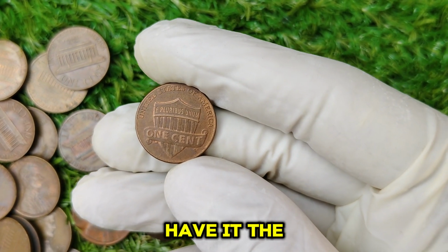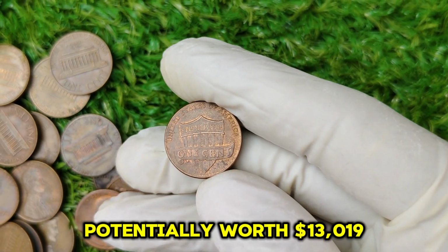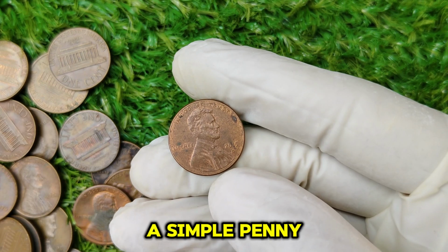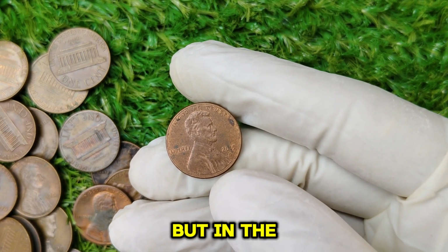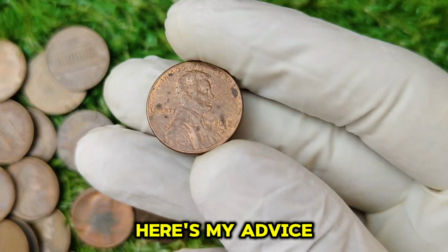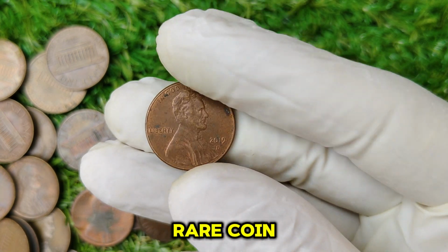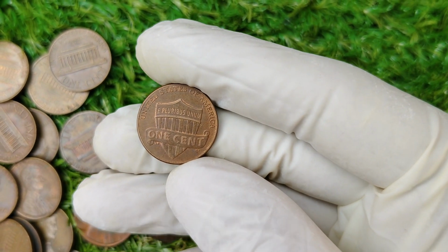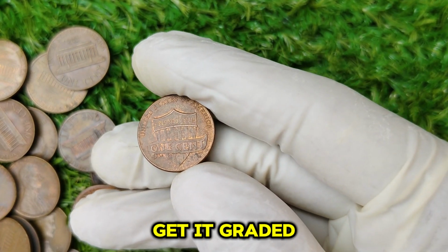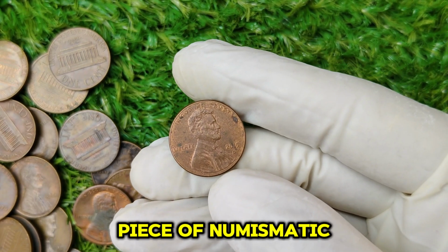So, there you have it. The 2019 D Lincoln 1-cent penny, potentially worth $13,019. It's incredible to think that a simple penny could be worth that much, but in the world of coin collecting, anything is possible. Here's my advice: always check your change. You never know when you might come across a rare coin. And if you happen to find a 2019 D penny in mint condition, don't overlook it. Get it graded, take good care of it, and who knows, you might just be holding a piece of numismatic treasure.